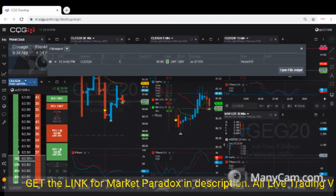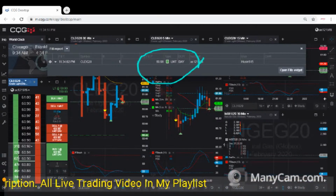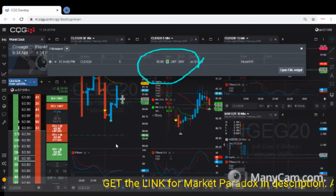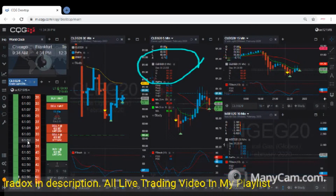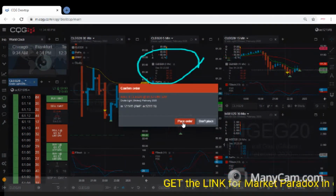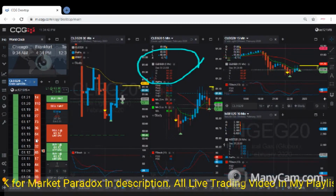So 60.90 is the price we expected to go into the market. So about 20 ticks, 30 ticks in profit at this moment. So let's queue our profit target, which is at the same price level we are expecting. Okay, looks good at this moment.